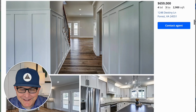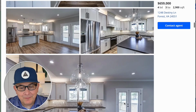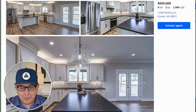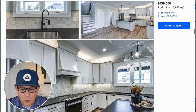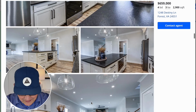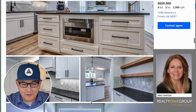I actually didn't dig through the whole listing, but look at that backsplash in the kitchen too. That's an upgrade. We're going to see one of the homes we look at here doesn't have the backsplash tiling. I like the countertop. I like the look of all this. Of course, this look is personal preference like we always talk about, but look at some quality looking work right here. This house, again, pending, Ann Thompson, Realty One Group. She's the one that listed this and sold it.